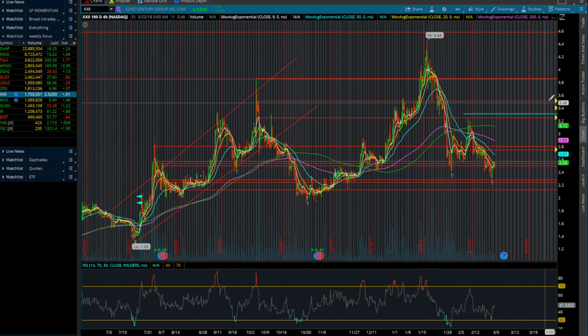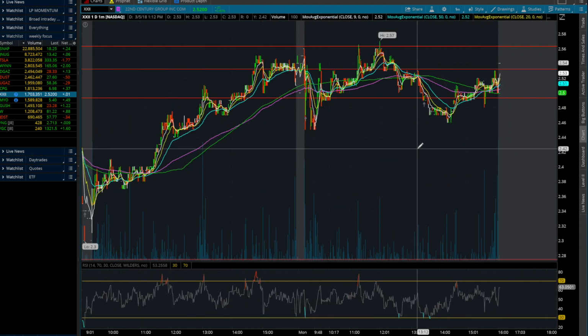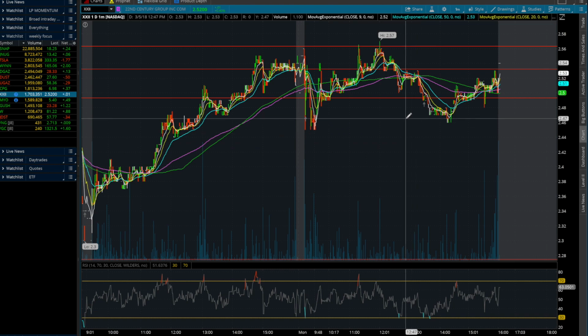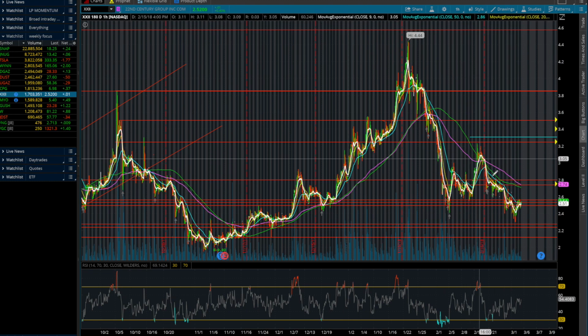I have alerts set, as you guys can see, at specific price entry points that I would want to enter in. On a day to day, I would say look for a different day trade if you're looking to day trade this. But for a swing trade, I would definitely wait a little bit longer, probably within the month, for this to show an upward confirmation sign. Right now, it's trending down, so I wouldn't trade this right now.